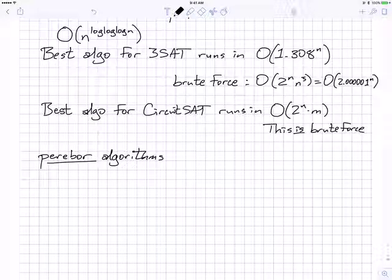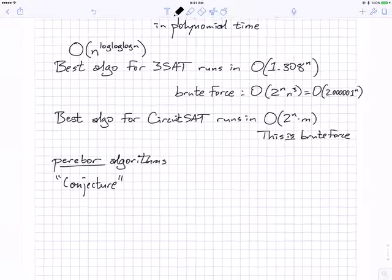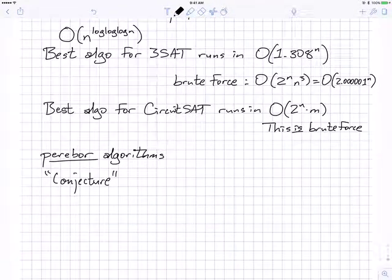So people were, in the 1950s, trying to understand what the limits were for what problems require brute force search, what problems require Perigord, and what problems don't. And the conjecture, which I'm putting in scare quotes because it's not really a formal thing, or at least it wasn't at the time.